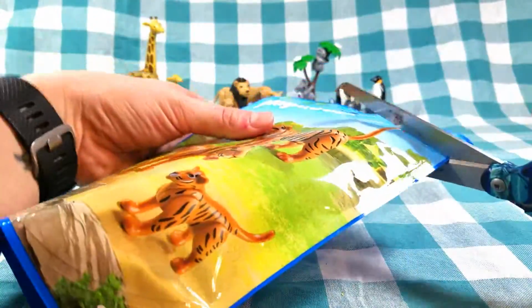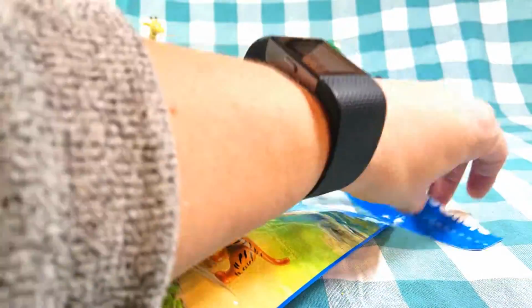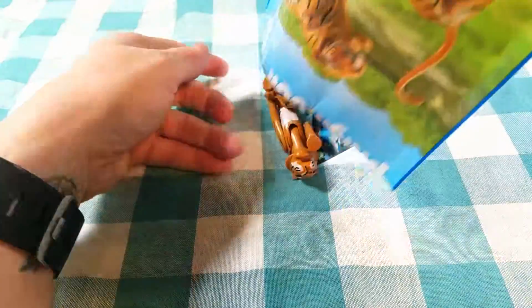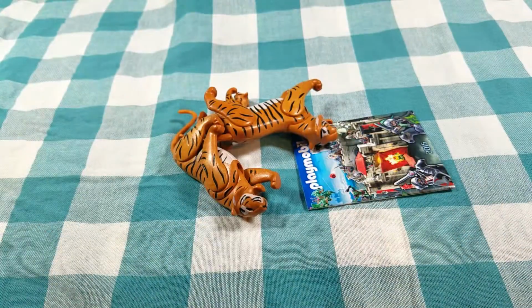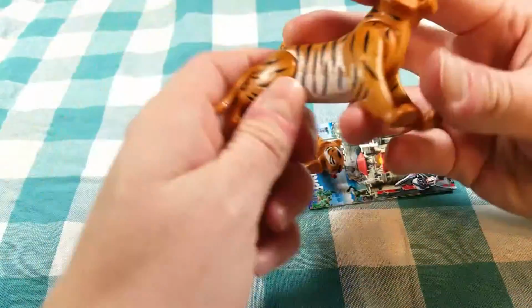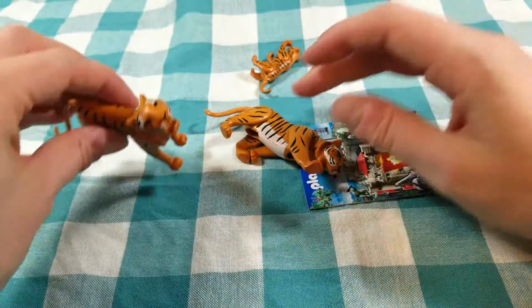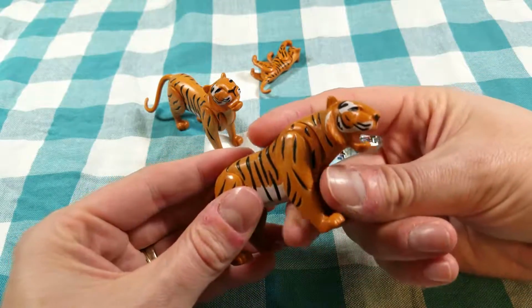We'll start with the big characters first today. Ah, my scissors are acting up. Pour them out. So last time we got our big cats that were the lions, and this time we have our tigers. And oh, I like them already. Oh, I love tigers. Oh, this one has his mouth open. Wow. I wonder, oh, they both have their mouths open.